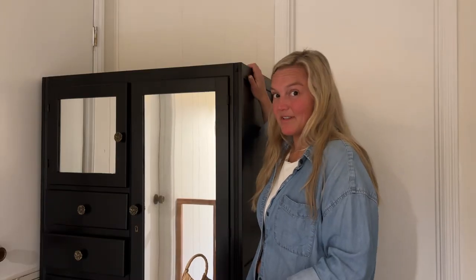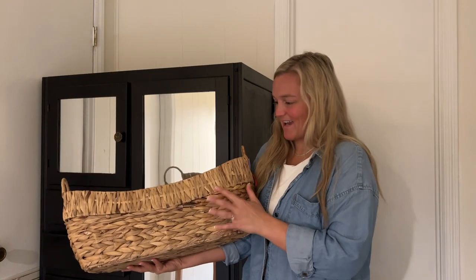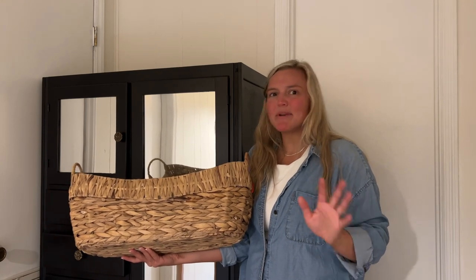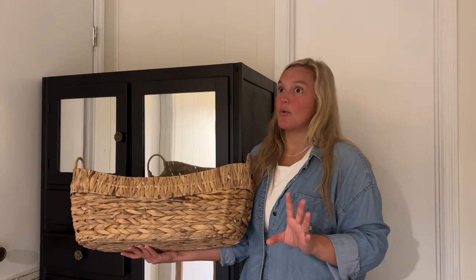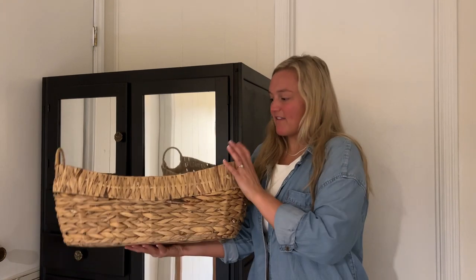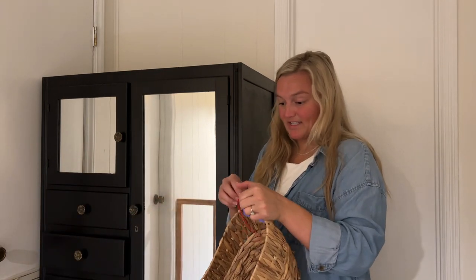I want to keep the styling of this really simple since we might potentially be sliding this around. So I just have this long basket that I got at this little, I guess it's like a thrift shop, but it was different. It was so cool. I'll have to do a video there sometime because it was a super cool place. But I found this basket for $5, and it's a great basket.